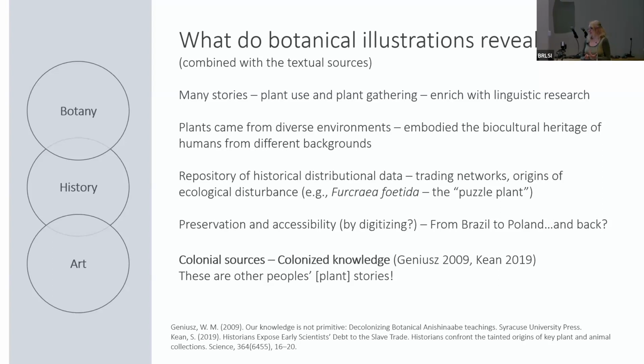And of course, this natural history collection must be preserved and made accessible. Especially in the last years, there are a lot of projects of digitizing historical collections. Of course, that's very important. Actually, most of my research I did based on digital images because it was a pandemic in between and I couldn't move much. However, is this the only way to make it accessible, and to whom are we really making this material accessible? I think that this is quite a journey, from Brazil to Poland, but what about bringing it back?